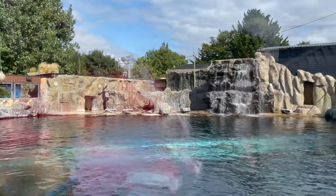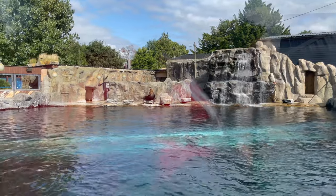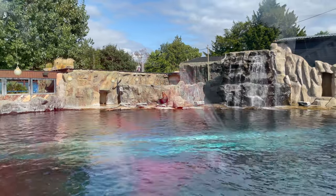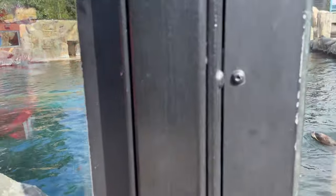Where are they, babe? Can you see the big sea lion up there? Look. Up there. Look, it's chilling. On the stone, it's sitting on the stone, chilling. But I'm moving. There's more in here in a minute. There's another one there, look.